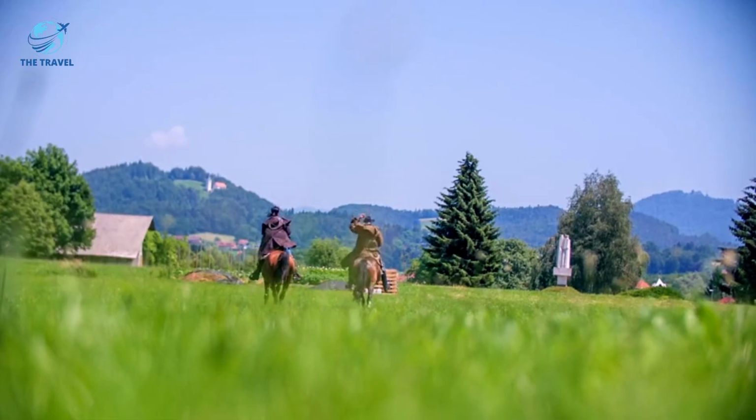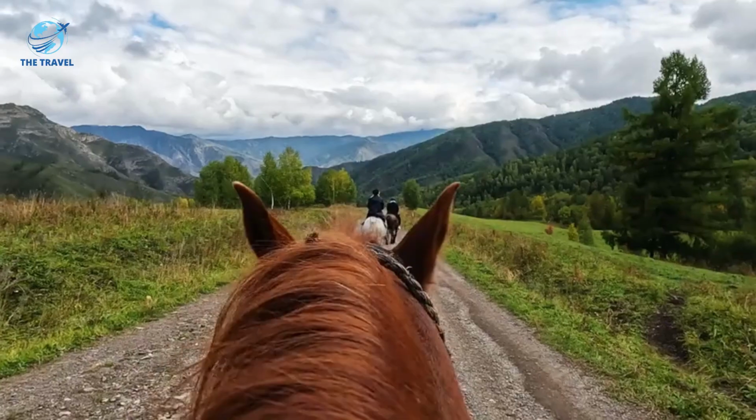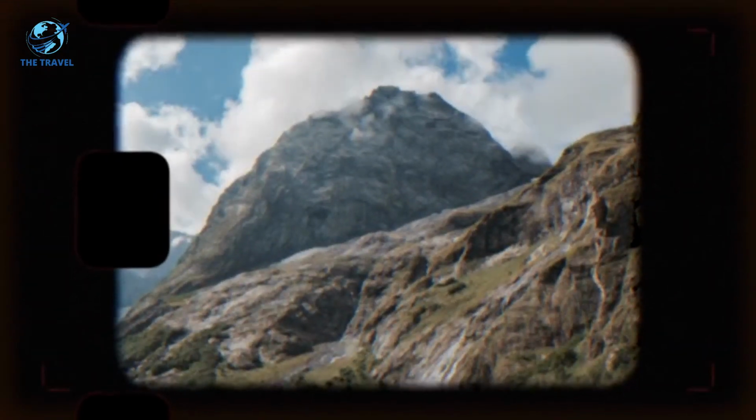67. Horseback riding in the Bled countryside. Several nearby stables offer guided horseback rides through alpine meadows, forests, and traditional Slovenian villages. It's a slower, more immersive way to experience the landscape.